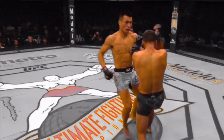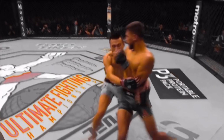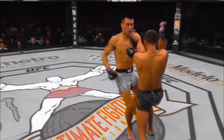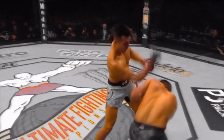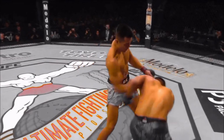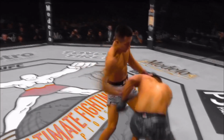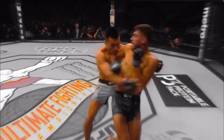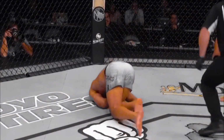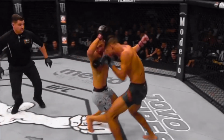He backed away through a spinning elbow, but the angle was really, really interesting and weird. It wasn't a spinning elbow like horizontal. It came in a vertical angle and was able to catch Chan Sung Jung with that technique. But also the finishing blow that he landed, that up elbow. Those are kind of creative things he's going to have to rely on in this fight. He can't just be super traditional. He's going to have to use some wild things that Stevens is not expecting.